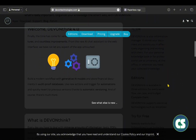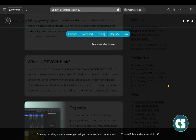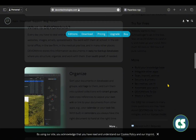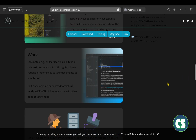Devonthink is a document management tool made for Mac and iOS users. It allows you to collect, organize, search, and edit all types of documents, like PDFs, scanned papers, and Word files. It even includes built-in OCR, which helps you make scanned documents searchable. Devonthink is known for its powerful search features and smart tagging system.